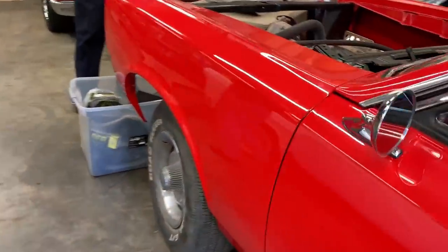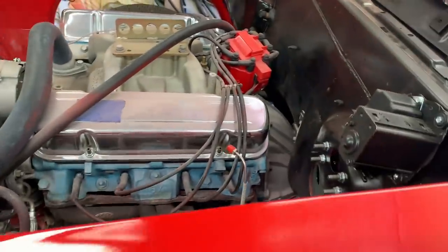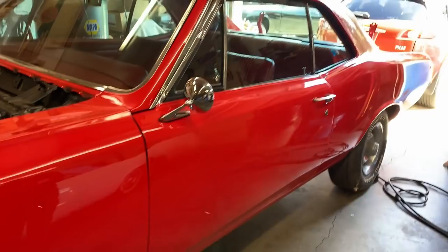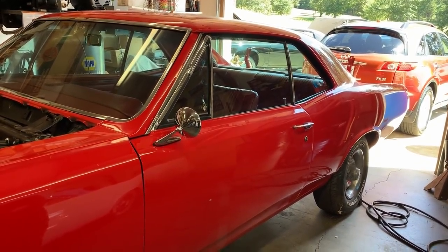This is probably the nicest. This car right here, we did not restore this. This man had brought me just a car with no glass, no interior in it. And I just did all the glass and interior and the gauges and the wiring. It's a '67 GTO.